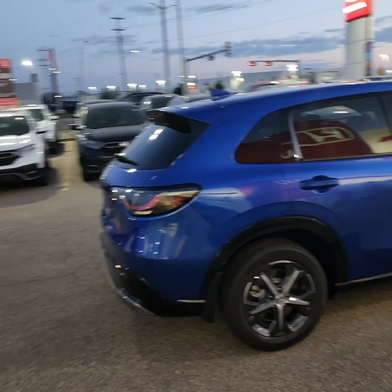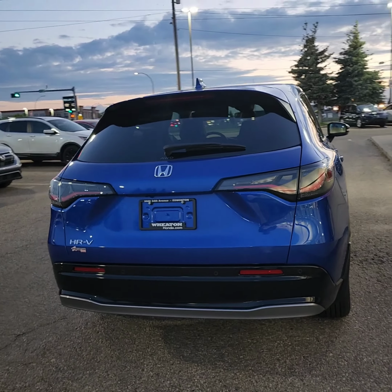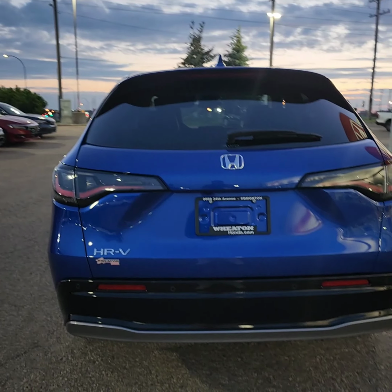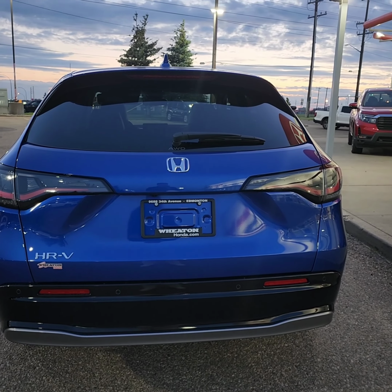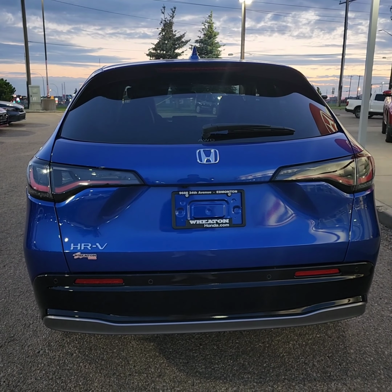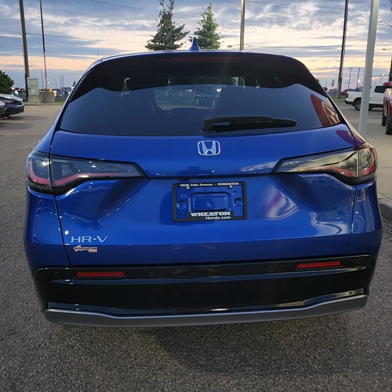Now we are looking at the top trim level sa video natin ngayon. This is the EXL navigation. Okay, so you're going to notice it has a bit more features when we look at it later in the inside kumpara sa other two models na a bit lower sa trim level, no? So we got the LX and the Sport.